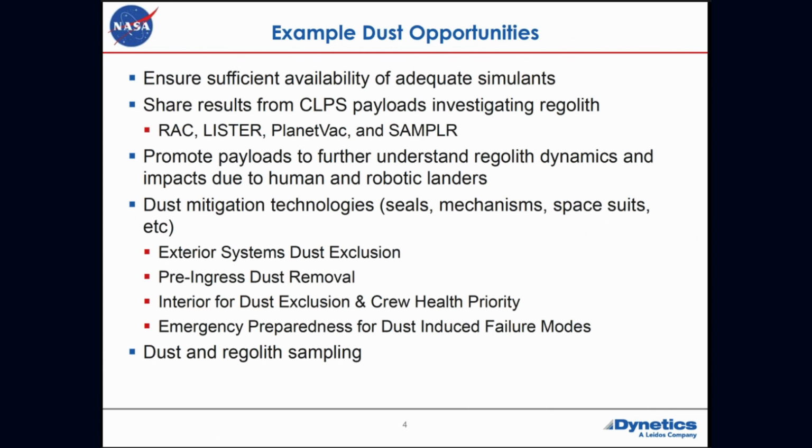And lastly, emergency preparedness for dust-induced failure modes. So basically, understanding where we're sensitive, understanding our failure tolerant situation, and being careful to design in the ability to survive these failure modes.